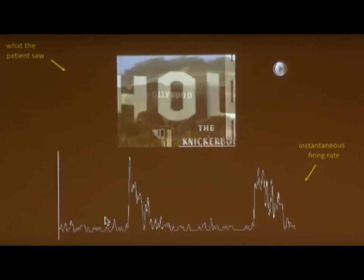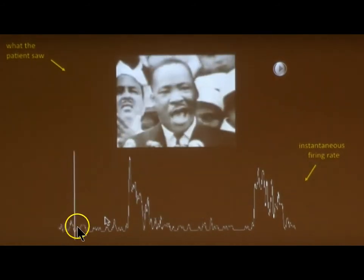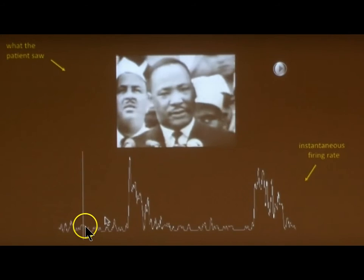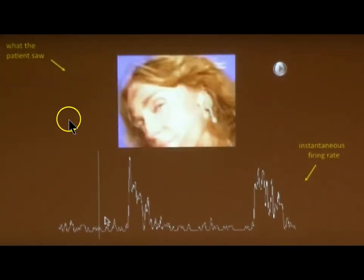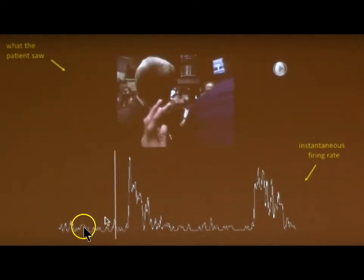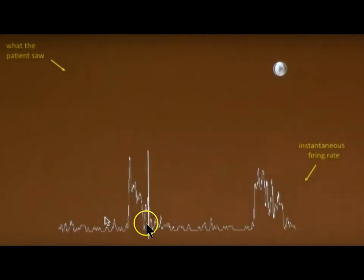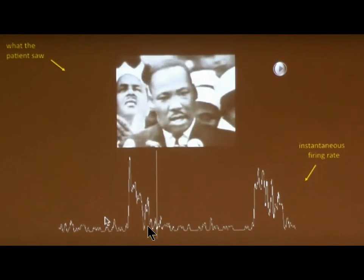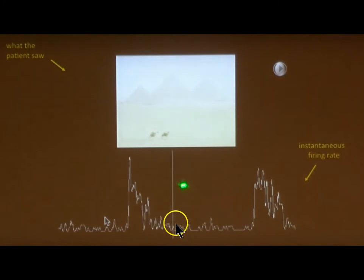So time is moving on. That one brain cell doesn't seem to be responding very much. It's not responding very much to Dr. King or to whatever this is. Here's a scene from Titanic. That brain cell doesn't seem to care much. Oh, The Simpsons. So we get a burst of neural activity when the Simpsons segment came on. Back to the Dr. King, the neuron quiets down. Brain cell not very interested.